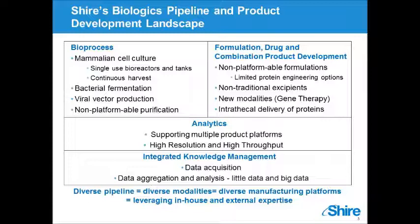Formulation, drug and combination product development, the landscape there is equally complex. Our formulations are not really platformable either, and that's specifically because we have pretty limited protein engineering options where you can take an antibody and engineer it for more solubility or less solubility if you so desire. In this case, we're kind of stuck with the human version of the protein. The excipients, because these proteins can be very insoluble, hydrophobic, we have to use some non-traditional excipients, so there's quite a bit of work that our group does internally to develop formulations for these difficult to formulate products.